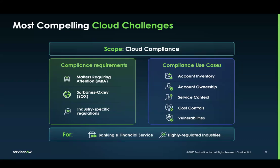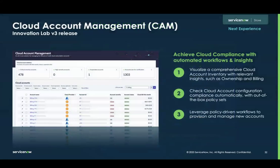Now, I can't tell you everything today because today is just a What's New session on what's already available for you now. And Cloud Account Management, by the way, is available already in Innovation Lab. So you can try it out in your subprod instances. But really, the main scope of Cloud Account Management is to help you achieve and address those compliance issues, specifically with automated workflows and really compelling insights.